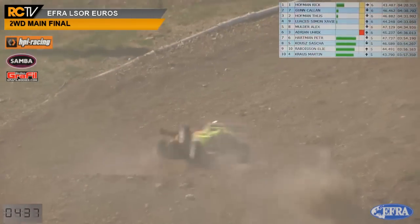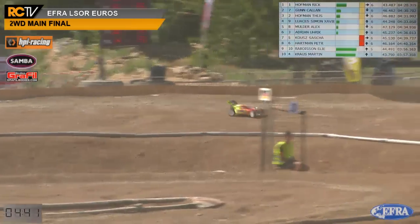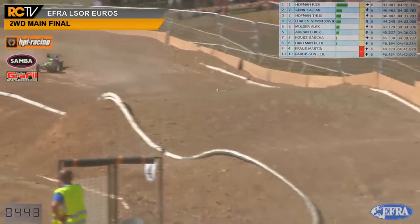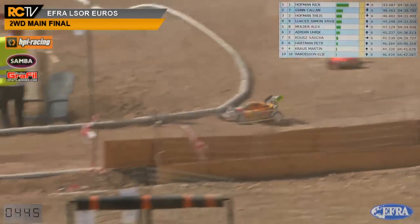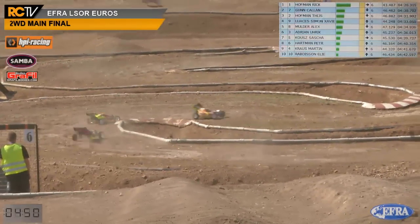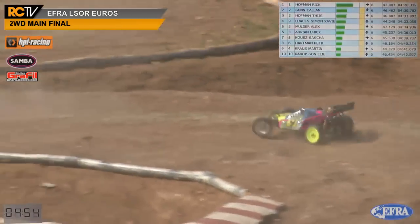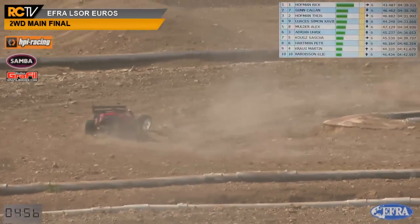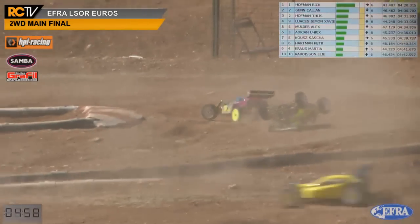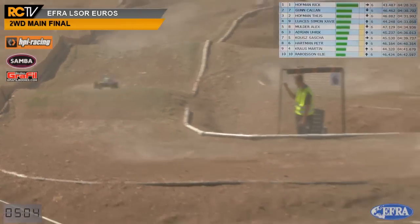But what we are seeing now is an attempt to bridge the gap by Simon Lucis. So Lucis now is attempting to bridge the gap to Gunn and Heiss Hoffman, who've kind of been tripping each other up most of the time. As Hoffman now sticks as tight as he can to the S's of the Samba section and then rolls it, and that's Lucis through. Now, is this going to result in a reduction of pressure for Callan Gunn, or will Lucis be able to catch up with him?